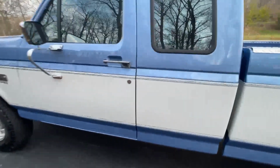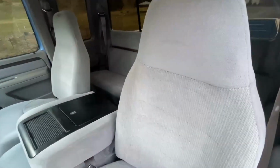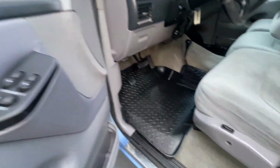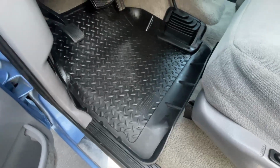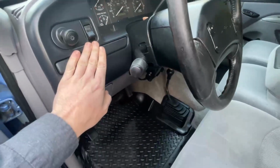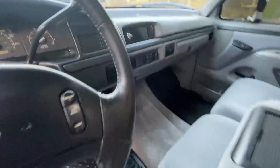Let's take a look at the interior. You'll have power windows and power door locks. Power lumbar controls, both driver and passenger. And the American-made floor mats that are going to stay put, keep the carpet preserved like new underneath. Your fuel tank selectors here on the dash. You'll have a leather steering wheel that will tilt where you need it to be, and it has the cruise controls there on the front.